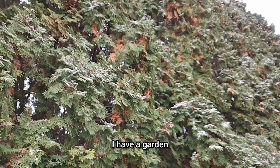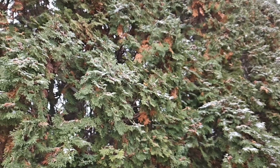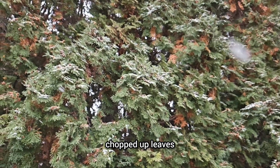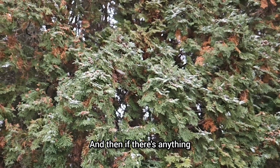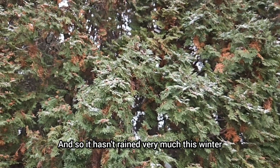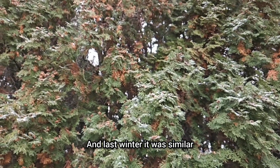I have a garden bed in the ground and some raised beds. Every fall I try to mulch them with some chopped up leaves so that we don't have weeds growing over the winter. And then if there's anything still in there, I can kind of protect it. It hasn't rained very much this winter, and the leaves haven't really broken down very much. And last winter it was similar.